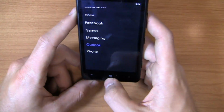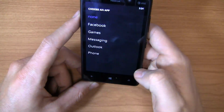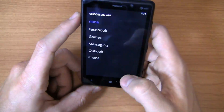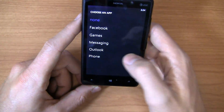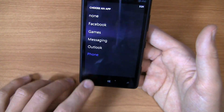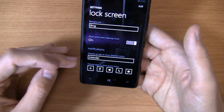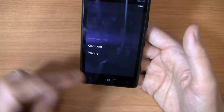So let's say I kind of want Outlook to be over here instead, and I kind of want messaging to be there, and I kind of want Facebook to be right there, and I kind of want games to be right there, where I can customize it as I see fit. And then phone's over there. I don't like phone over there. I'm going to change phone and make it right there. I can move these around, and then for a detailed status, I can come in here to messaging, for example.